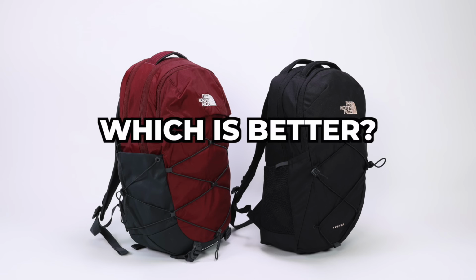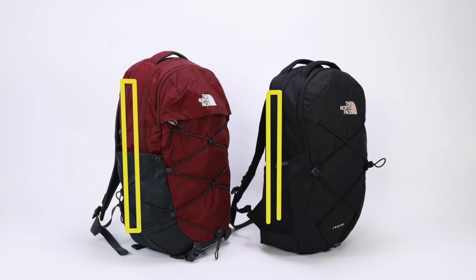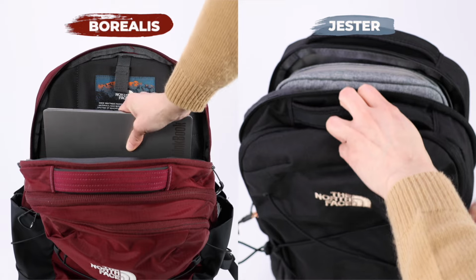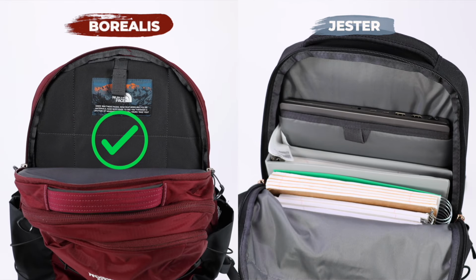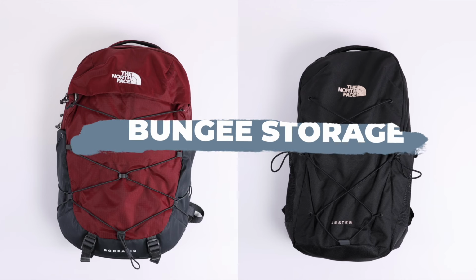But which is better? Both laptop sleeves do float above the bottom of the bag to protect your laptop from drops, but it's way easier to grab your tech from the Borealis, since you don't have to rummage through the main compartment to reach your laptop.